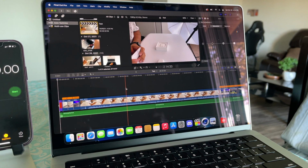And here is where things become more real for me, because this is a real world test. Benchmarks are just benchmarks. They're synthetic. They really don't mean anything in the real world. What really matters is what you're going to be doing with it. And what I do with it is edit videos.